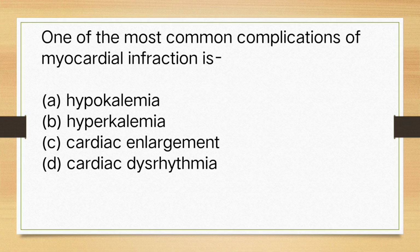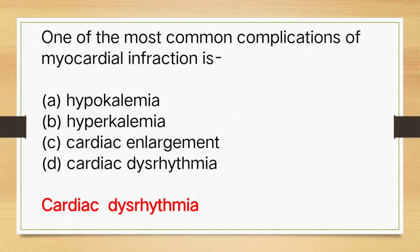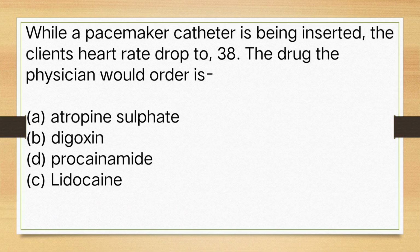One of the most common complications of myocardial infarction is hypokalemia, hyperkalemia, cardiac enlargement and cardiac dysrhythmia. And the answer is cardiac dysrhythmia. While a pacemaker catheter is being inserted, the client's heart rate drops to 38. The drug the physician would order is atropine sulfate, digoxin, procainamide and lidocaine. And the answer is atropine sulfate.